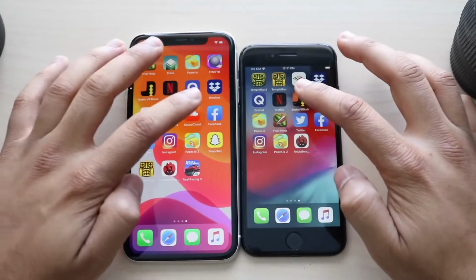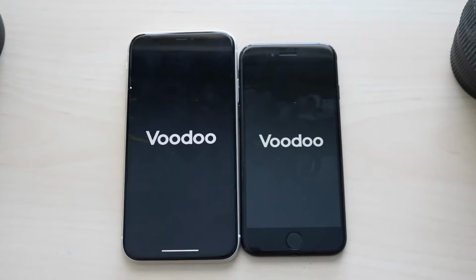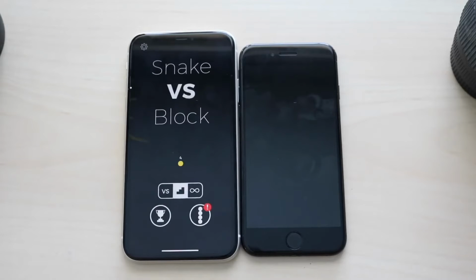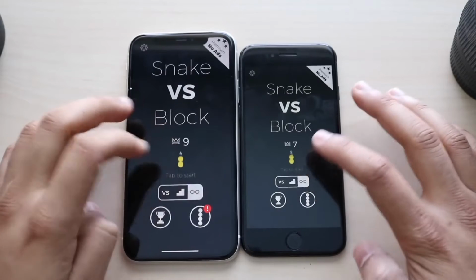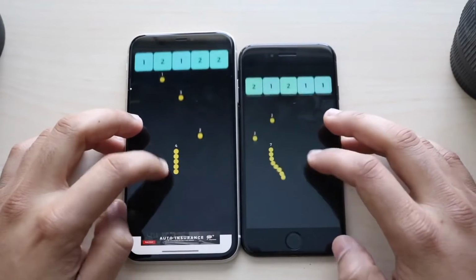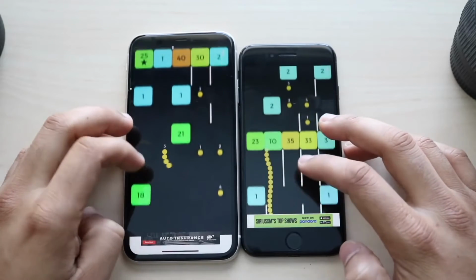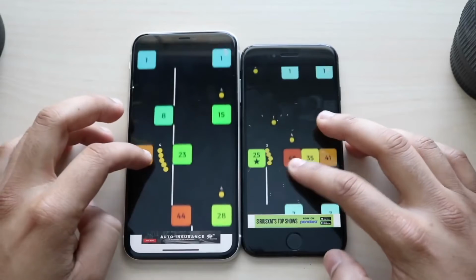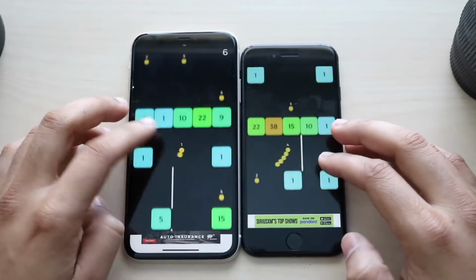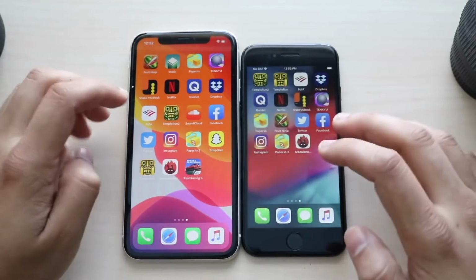Snake versus blocks, 3, 2, 1. And you can see that difference as well. Yes, the iPhone 11 is the faster one, but I don't know, man, maybe I'm expecting more from the phones, because dude, this is so much of a newer device. We're talking years of difference here. This is years and years in the making, and maybe I was expecting more between those, but it's still kind of early to tell.